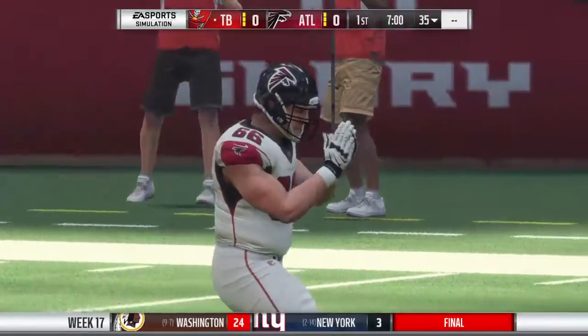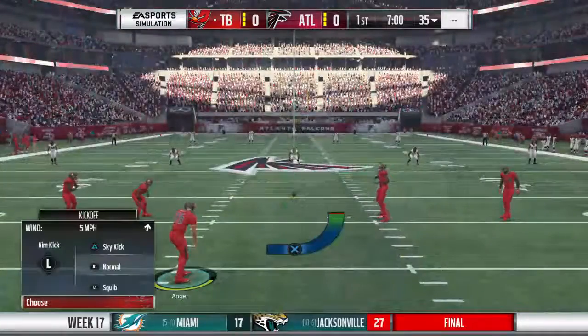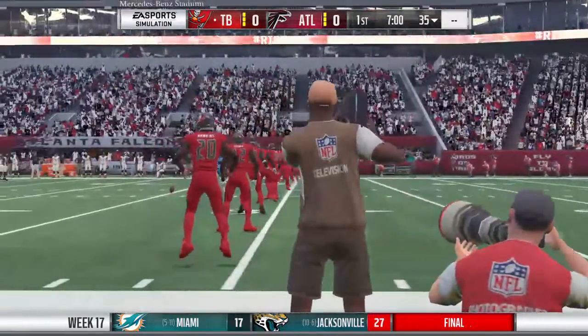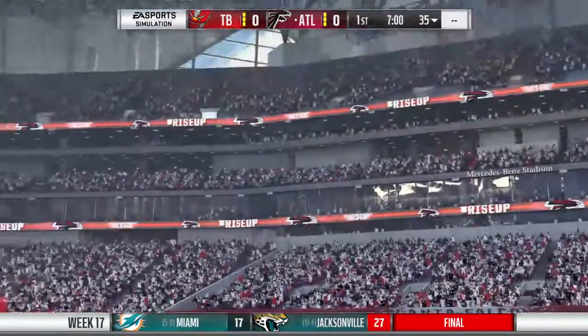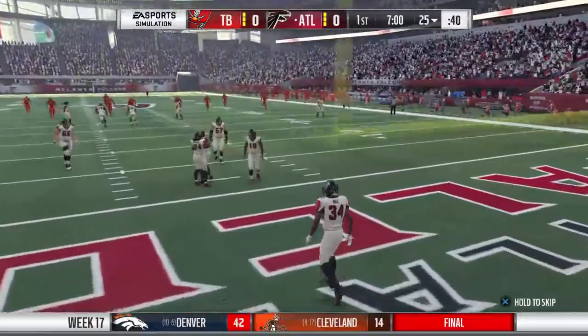Thank you very much. We are pleased, as always, to be bringing you coverage of the National Football League presented by EA Sports. Today, we've got an NFC South matchup between the Tampa Bay Buccaneers and the Atlanta Falcons.